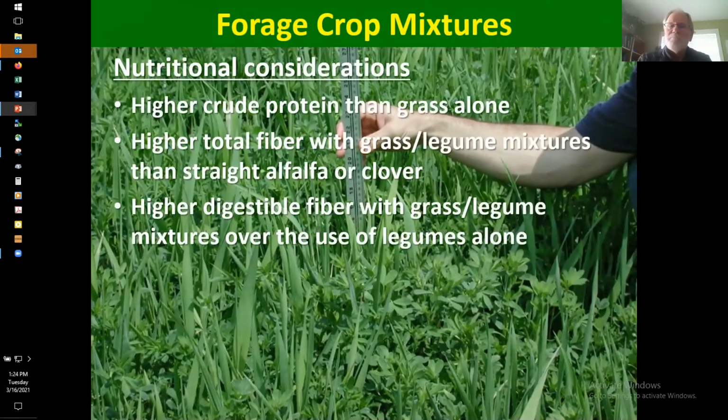Nutritionally, I think there's some real benefits to mixtures. Again, I'm speaking primarily of grass legume mixtures. Certainly a legume is usually going to give you a higher protein content, or a mixture will give you more protein than grass alone because of the contribution from the legume. But the grass itself gives you a higher total fiber, which might increase the fiber content in the mixture, but as Kurt showed in his slides, those grasses usually have a higher digestibility. They can improve the overall digestible fiber in that mix.